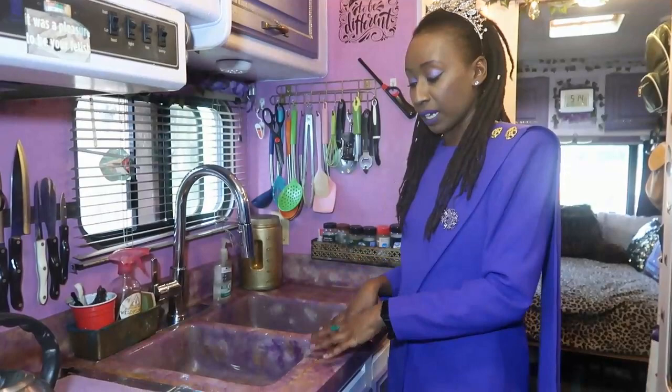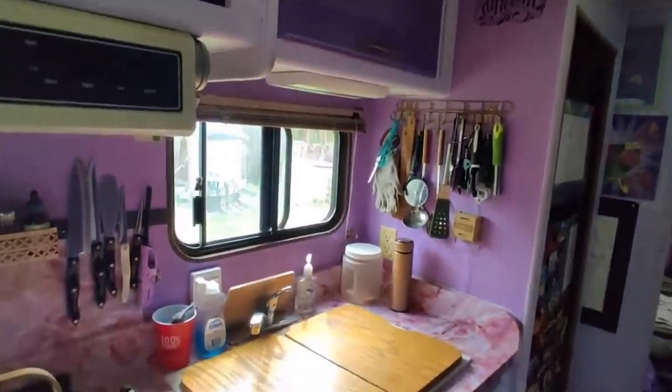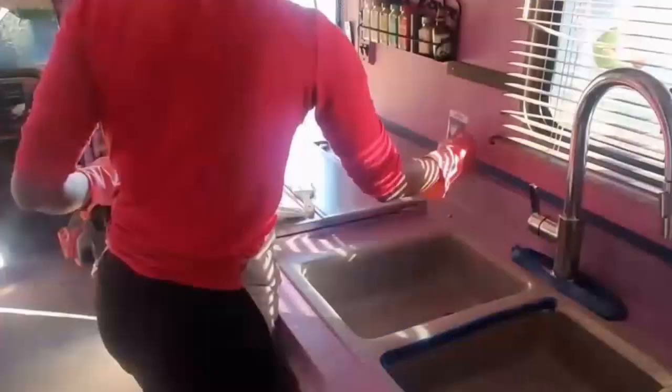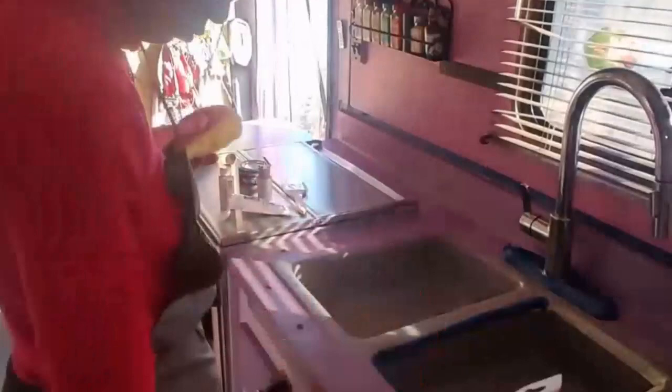I also updated the countertops. From the very first tour video, I had a vinyl laminate that I put on there, and I never epoxied it, and so it just started peeling, and it was just a mess. So I ended up taking it off, putting some gray countertop paint, and then I did an acrylic paint sponging around to give it some type of marble-ish look.